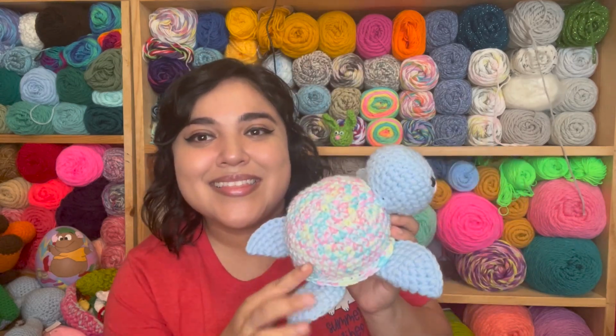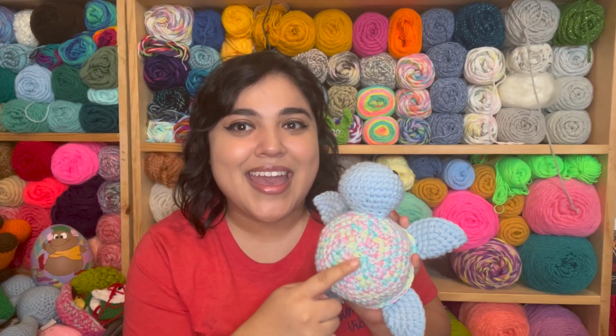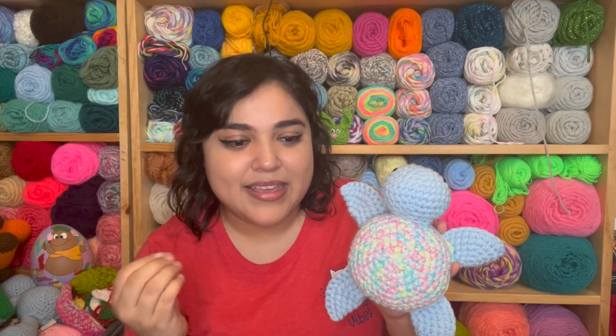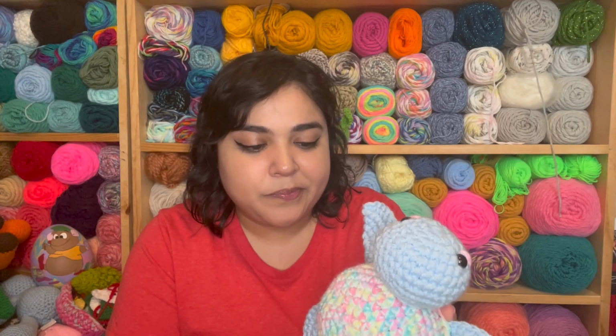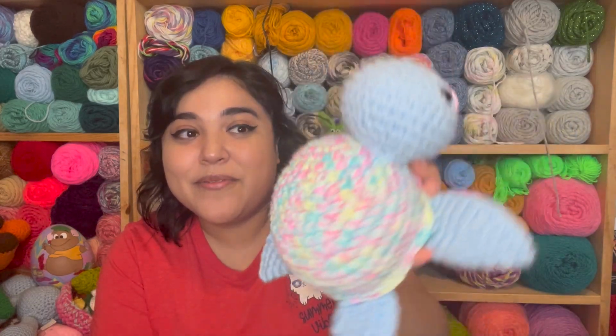So I have 3 turtles here, just in different colors. For the first one, I have made a hippo with this colorway before, and it was my Hiccup the Hippo pattern. And this right here is 2 strands of, I think, a 3-weight yarn. They were very, very thin. One of them was variegated and the other one was kind of like a minty color. So I think they work perfect together, really cute.